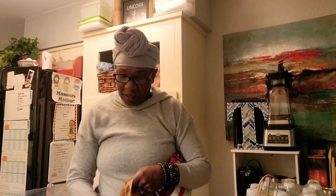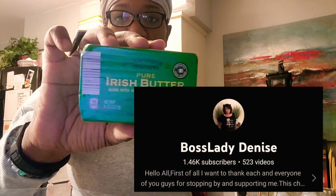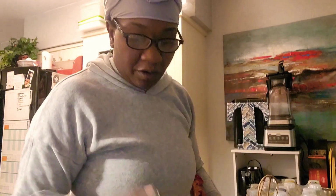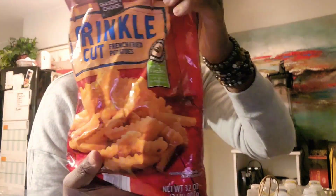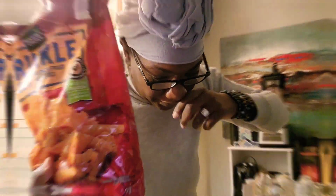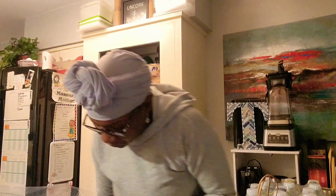Okay. So then we got some of this Irish butter. I said I hadn't had this in a while, and I saw Boss Lady Denise getting some of this Irish butter. So I got that, and it was $3.45. We got these French fries. This is more like what I'm talking about here. The French fries were $1.95. Y'all know when we paid $7 for that bag of fries? I'm like, girl, no. All right.